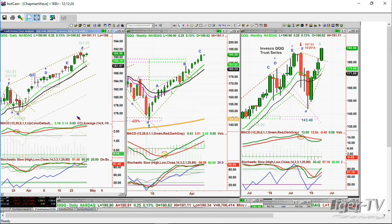But not bad action at all. The MACD's good. Stochastics at 91% is starting to drop, but 91% is still very strong. And that weekly chart is really strong. All right, now let's get to some other things.